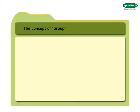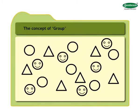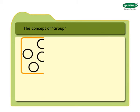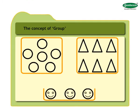Let us see one last example where we can group different things. Look at the picture shown alongside. What figures do you see? We can see so many circles, triangles, and some smileys all mixed. The figures can be separated into groups depending on their shapes. So, group the circles together. Next, the triangles together. And lastly, the smileys together.